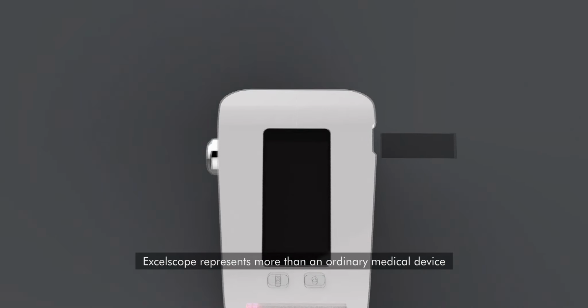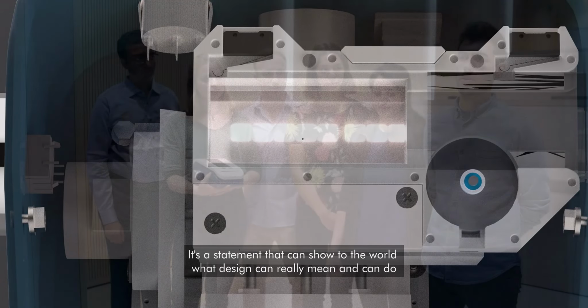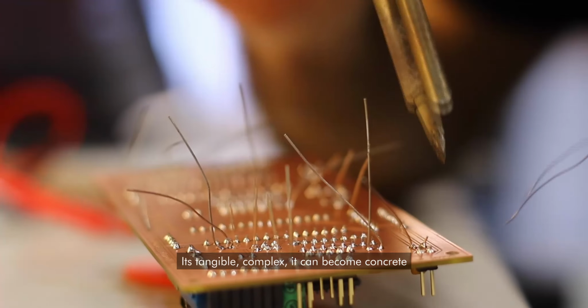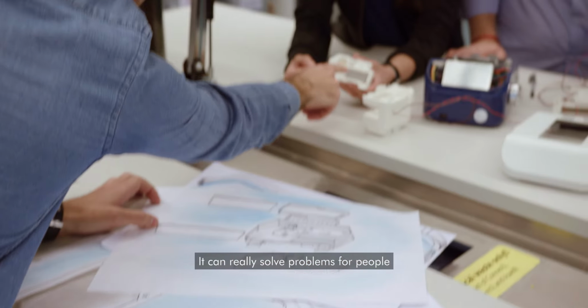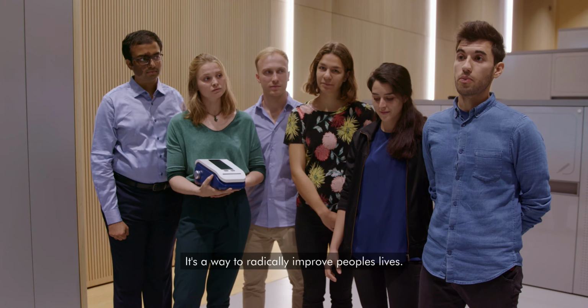Excelscope represents more than an innovative medical device. It's a public statement that can show to the world what design can really mean and can do. It's tangible, complex, it can be concrete. It can really solve problems for people. It's a way to change the world, it's a way to define a better world, it's a way to radically improve people's life.